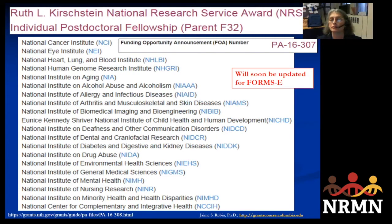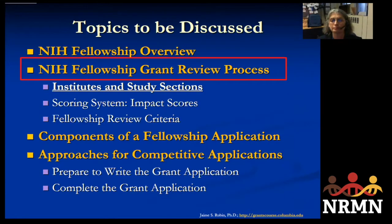And this is the program announcement for the parent postdoc F32 program, as you can see, supported by all these different NIH institutes and centers. And just to remind you again, if you're submitting after January 25th, you would use the new program announcement and use Forms E. These program announcements have not been issued yet. So now let's continue and go through the NIH grant review process.